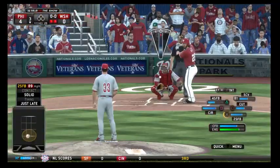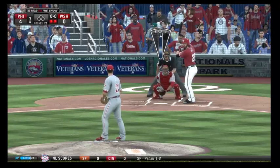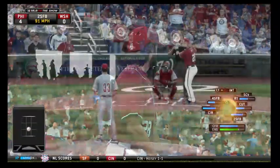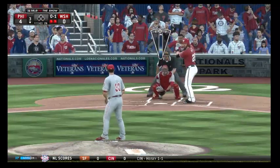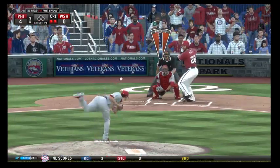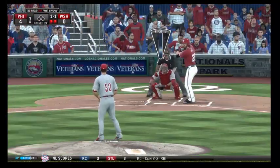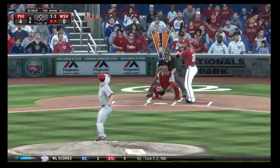So bases are empty here with 2 gone, and here's the left fielder Jason Worth. And he lays off a pitch here that he probably shouldn't have. 0-1. And even with 2 outs, this is a team that can still put something together here, especially in this part of the lineup, so you can't let your guard down.